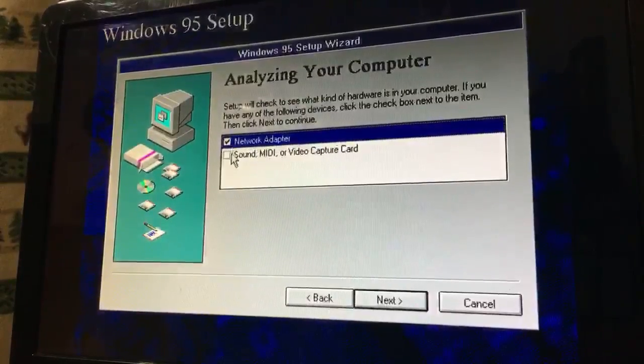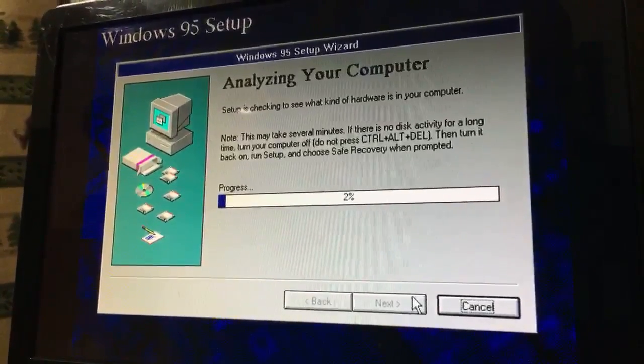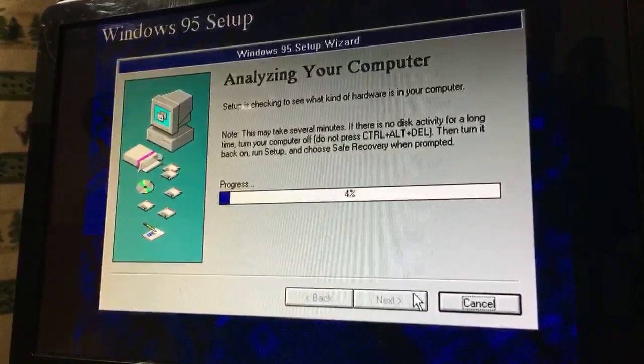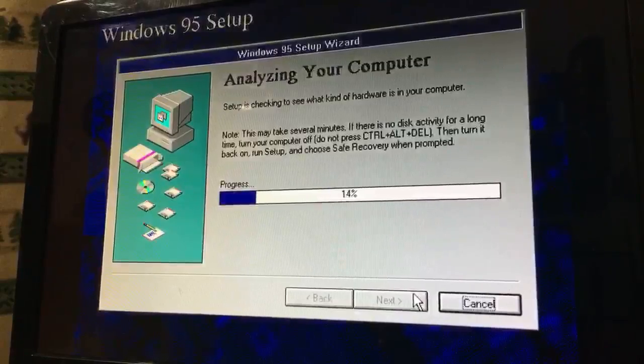Network adapter, yes. Sound card, yes. It's a video capture card. It's going to capture pixels. I could have actually used the Lumia 520 to capture pixels.